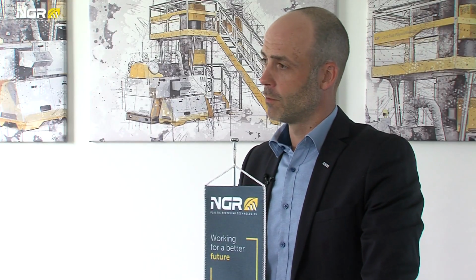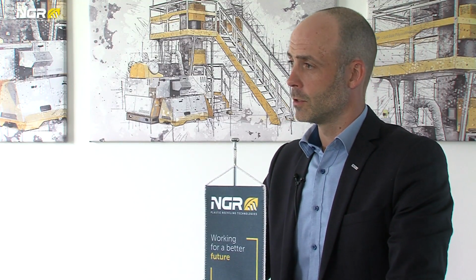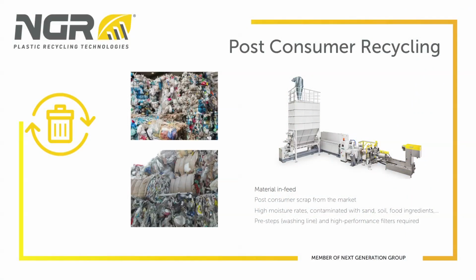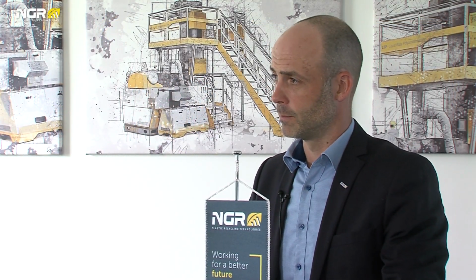Further, the shredder is designed to convert the material in a very gentle way. The extruder can be equipped with or without venting. This is mainly depending on the condition of the input material. Due to the increasing demand of post-consumer materials, NGR has developed machines also for this purpose, up to a throughput of 2,500 kg an hour. These machines can convert materials with a higher amount of impurities and higher contents of moisture.